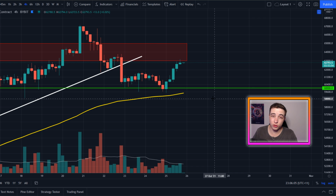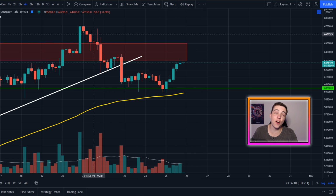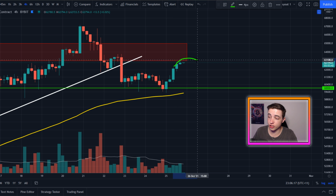The main thing for the bulls to focus on right now is honestly just getting above this range of resistance. And then the final hurdle is, of course, breaking above the all-time high. If we do end up seeing some sort of rejection from this range of resistance, then I would be looking towards this level of support again, which is coming in at around 60,000 US dollars.